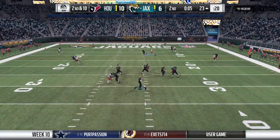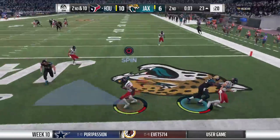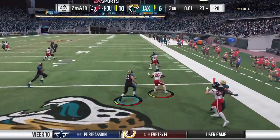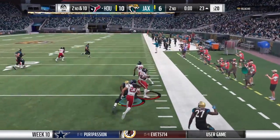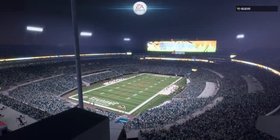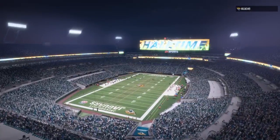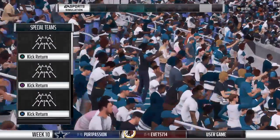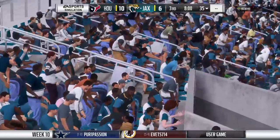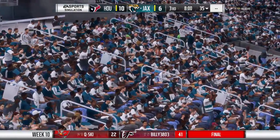2nd and 10. It's Cutler again. He's going to go up top for the end. And, oh, it'll be intercepted. Able to get there and pick it. And he will be brought down as time is now run out on this first half of action. So we have reached halftime here. It's the visitors, the Texans, out in front. As we send you downstate to Orlando to check in with Larry Ridley and our EA Sports Halftime Report.